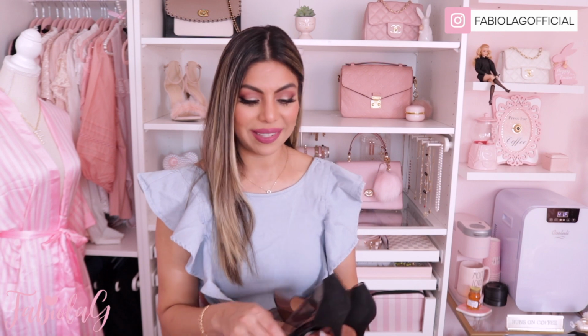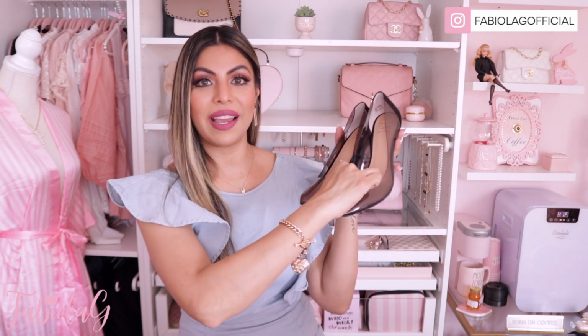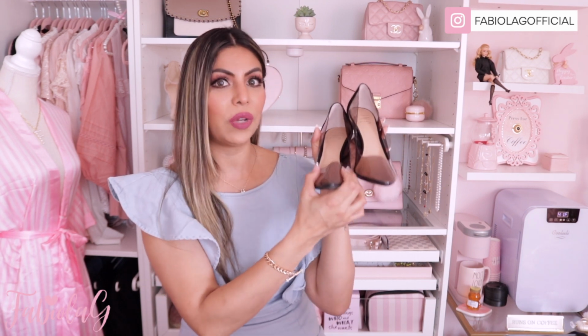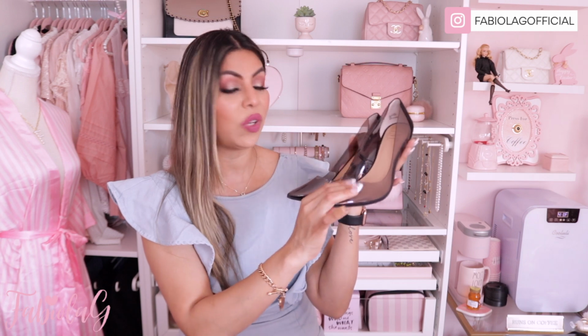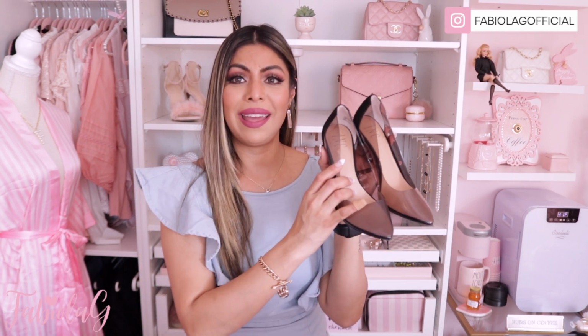So the next thing I got are some high heels, and I got these from the brand INC. These are from Macy's, and I got them because I thought they were beautiful, especially for the summertime. And this is what they look like. They are black, but I think it's a PVC see-through material. It's gorgeous, and it's really soft. I thought it was going to be hard, but it's really, really soft. Very comfortable to walk in, and I love these because they're going to be great to wear with spring dresses or anything cute, like some jeans.